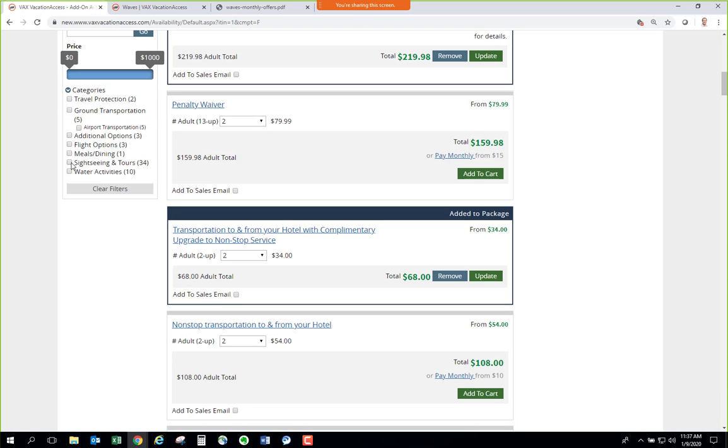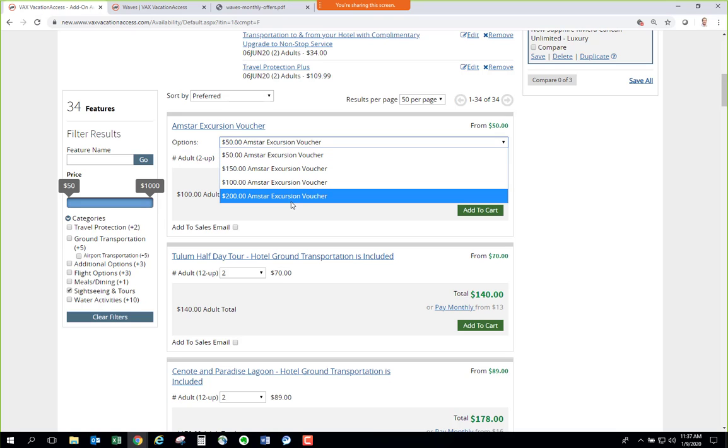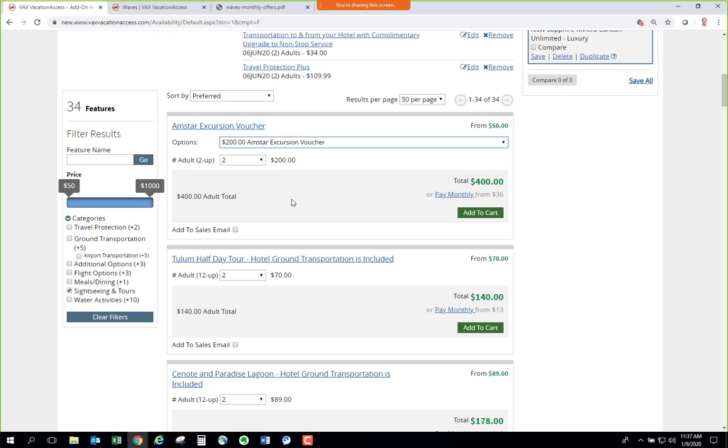If I wanted to do sightseeing and tours, this is one way I can see what's available. Right now with Amstar, which is our main destination management company, they can provide you a voucher so that your client, if they're not sure what they want to do, can prepay for a voucher that they can then apply when they talk with the Amstar representative down at the resort. And they're already going to be talking with them to set up their return transportation. So they might as well just go ahead and use that voucher to book their excursion.